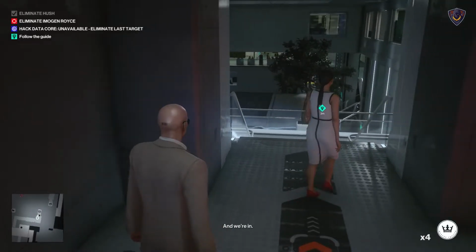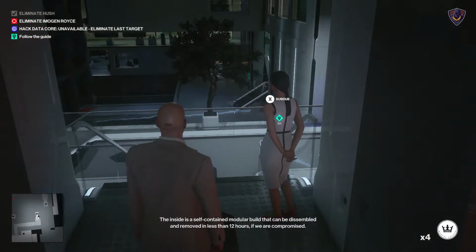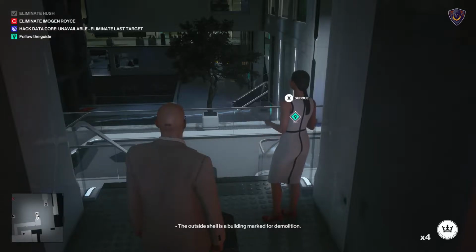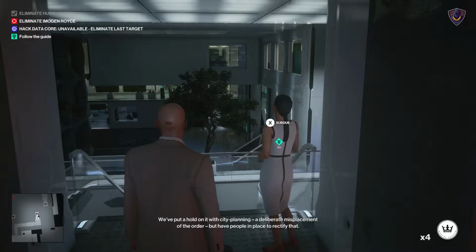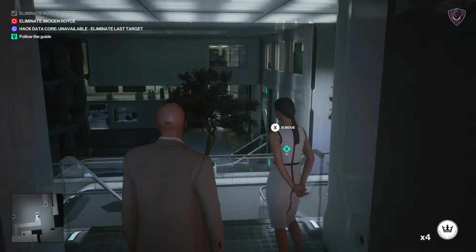And we're in. The inside is a self-contained modular build that can be disassembled and removed in less than 12 hours if we are compromised. No trace we will ever hear. I agree. Leaving no trace behind is the only sensible MO. The outside shell is a building marked for demolition. We've put a hold on it with city planning. A deliberate misplacement of the order. But have people in place to rectify that. At first shift, city construction will move in.